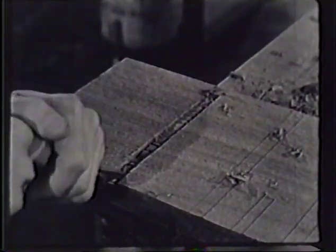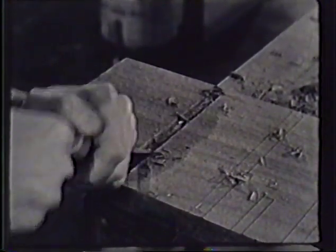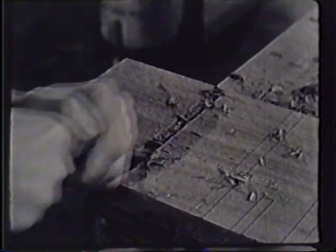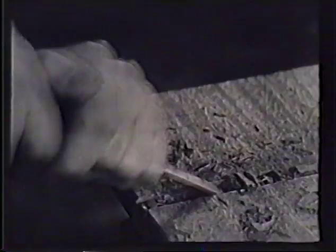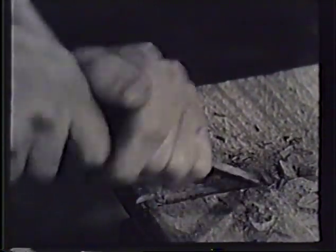Chisels are among the most dangerous hand tools. Keep them sharp, but handle them with care. When using a chisel, always chisel away from the body. Keep both hands on the chisel except when pounding with the mallet. Always keep your fingers out of the way when using any sharp tool, such as a chisel or screwdriver.